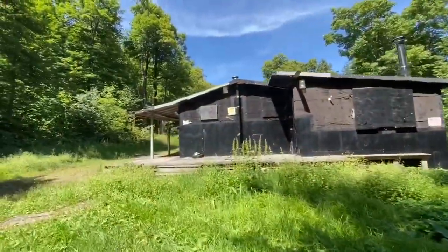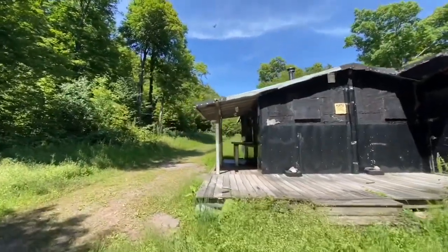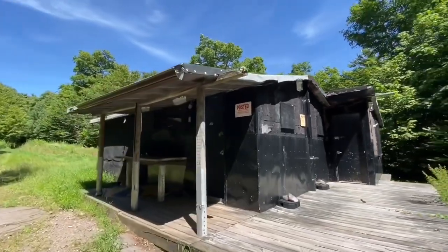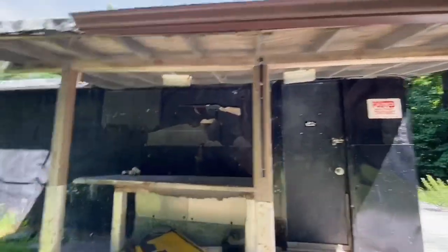Boom, just like that. We are back at the hunter's cabin, warden's cabin, something cabin. Hunting, fishing, trapping, or trespassing for any purpose is strictly prohibited. No name.